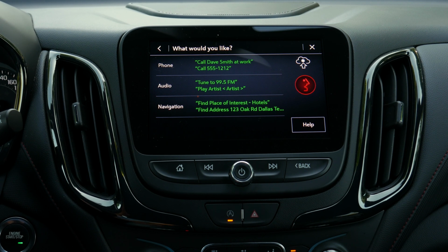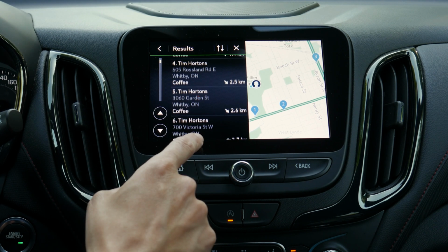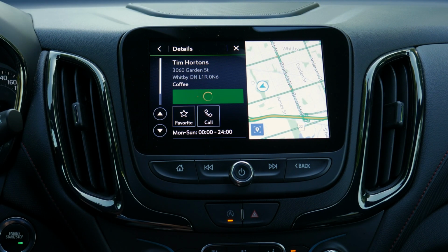Okay. Searching for Tim Hortons nearby. Finding more than one match. Because it may take you a while to choose, please do so manually from the display.